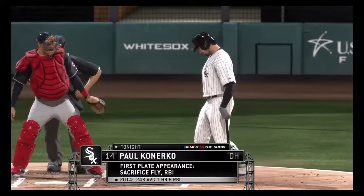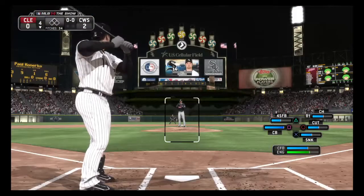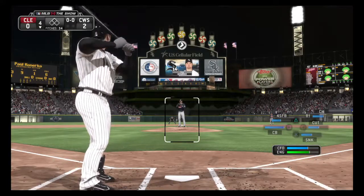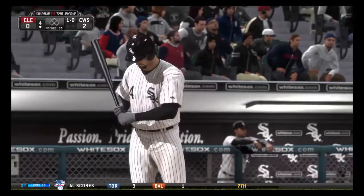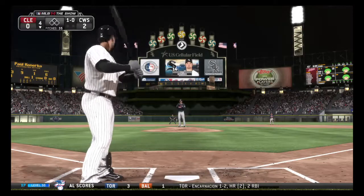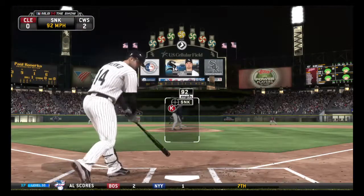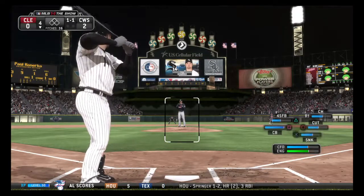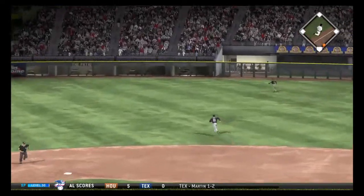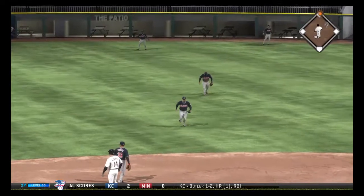Paul Konerko will lead things off here in the home half of the fourth. For the White Sox, designated hitter, Paul Konerko. First pitch is a breaking ball taken down and away for ball one. The 1-0 pitch is a sinker swung on and missed, 1-1. Here's a shot over the second baseman's head, and that's going to plug the gap. Good for extra bases. Around first, heading for second now. And he will coast into second with a leadoff double.